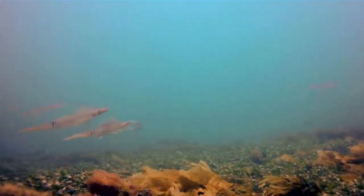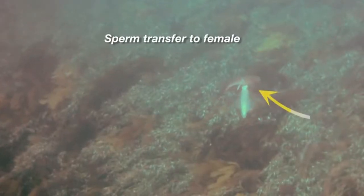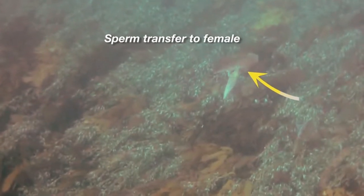We analysed reproductive organs too and found that calamari indeed do spawn throughout the year, with peak spawning occurring between spring and summer.